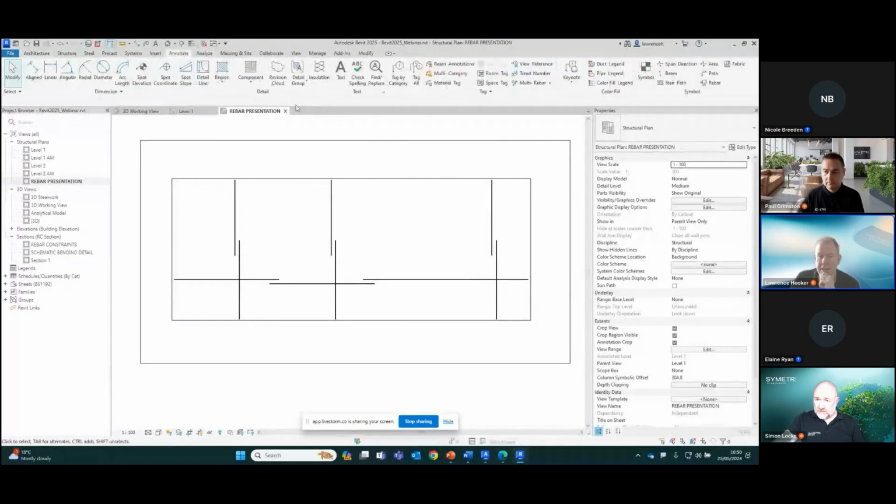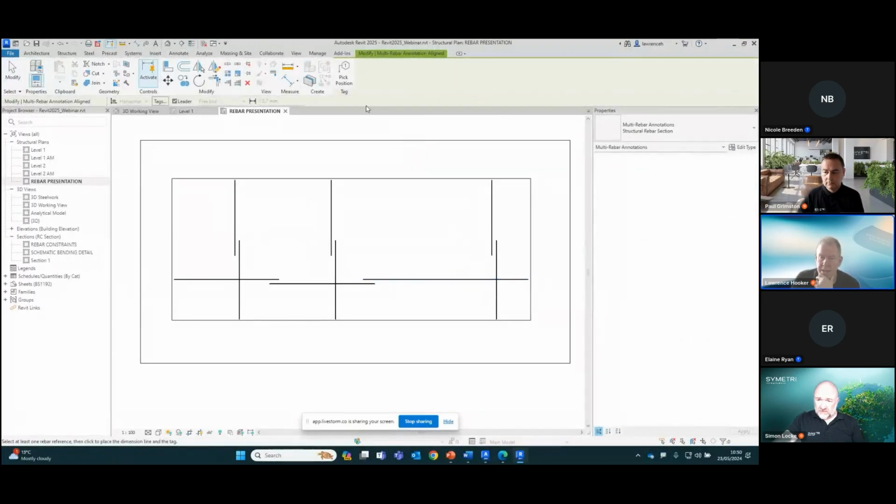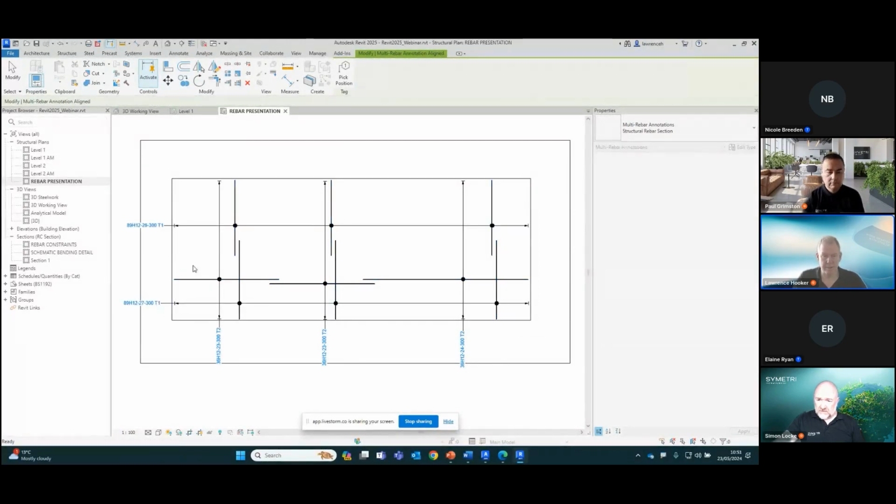Now, while we're here, we'll also start to tag these up. So I'll go to the Annotate tab, and here we're going to use our multi-rebar annotations. Okay, so we have a nice new feature here, which will allow us to not have to pick positions. So let's now start to detail some of these. So we'll go through and pick these out as we need in here. And we'll then go and pick the ones over here as well. Okay, so we'll just get those picked out like so.